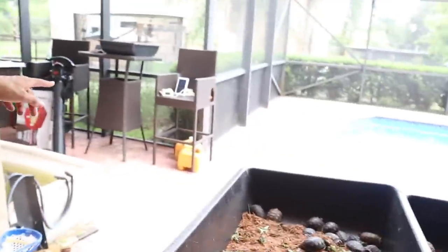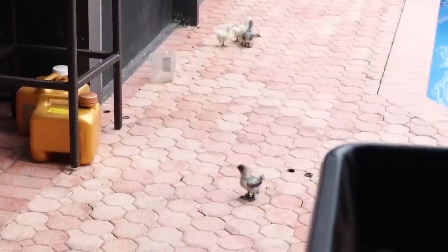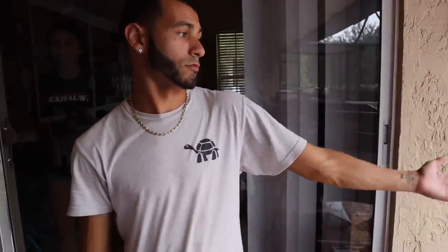Look at them. We got the four squatted over there, and we got the one by himself. I'm telling you, those things would never be able to survive on their own outside with all the hawks and things that are out there. They just, look at them.